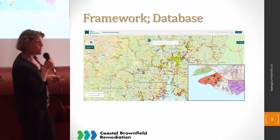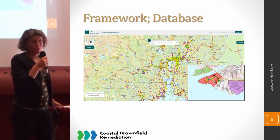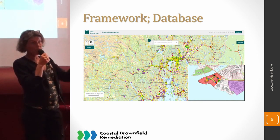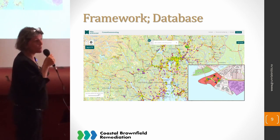Then you're drilling samples down. We do the sampling either by drilling and taking up the soil with the screw driver, or we do digging with a digging machine.